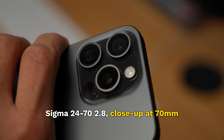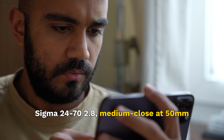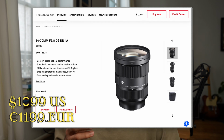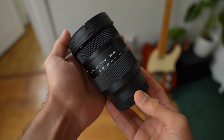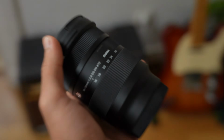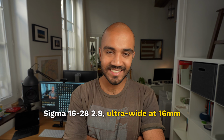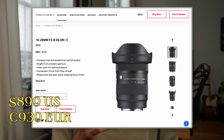It's one of Sigma's Art series lenses, and I actually read somewhere that it's basically equivalent to a Sony G Master lens, which is more than double its price. It's a really pricey lens for sure, but I think the quality and the flexibility that it gives me and just the amount that I use it is totally worth it. The Sigma 16-28 is a contemporary series lens. It was a little bit less expensive than the 24-70, but I really think that for a full frame wide angle option for Sony, it's really one of the best lenses that you can get at that price.